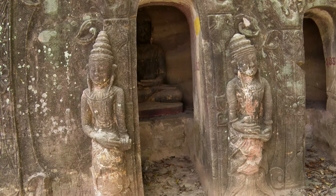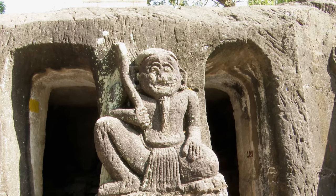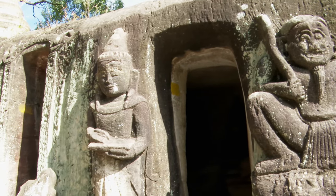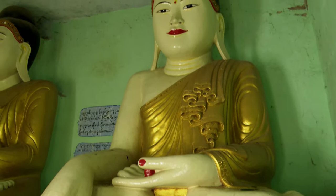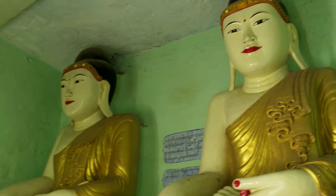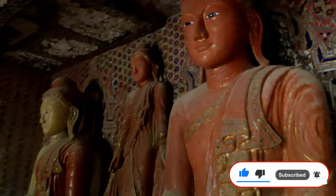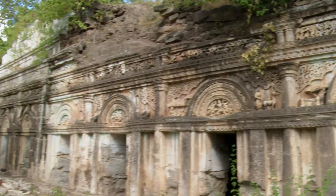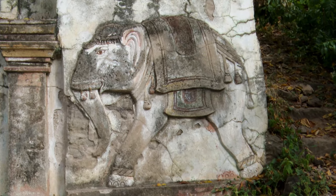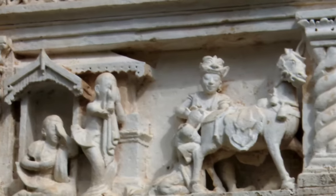In a way, this cave complex is a form of street art by the faithful, with each devotee adding their own mark on this unique religious site. We walked around there for almost an hour.